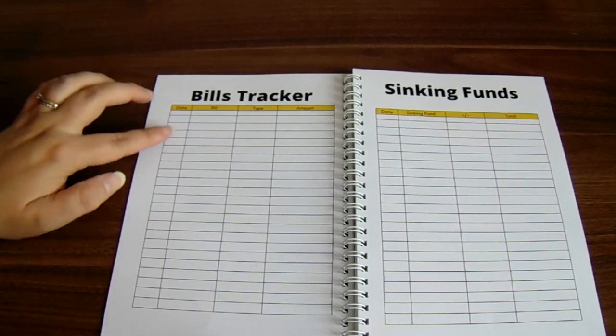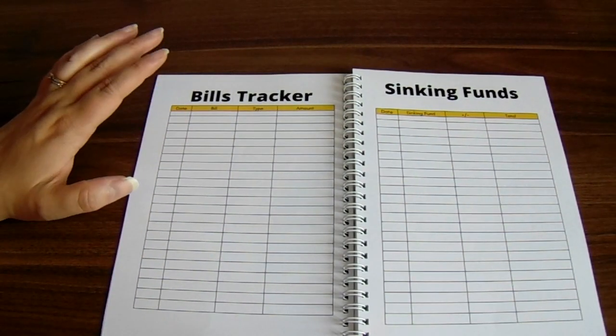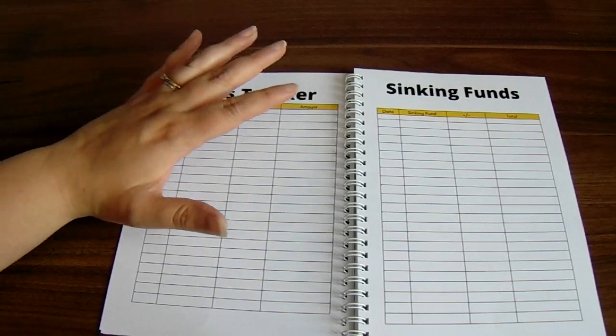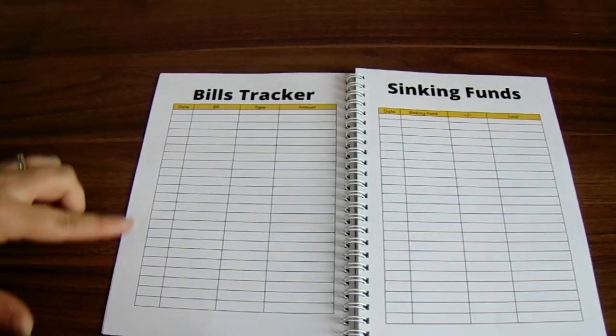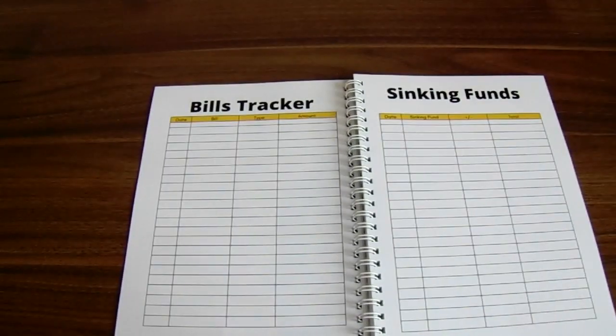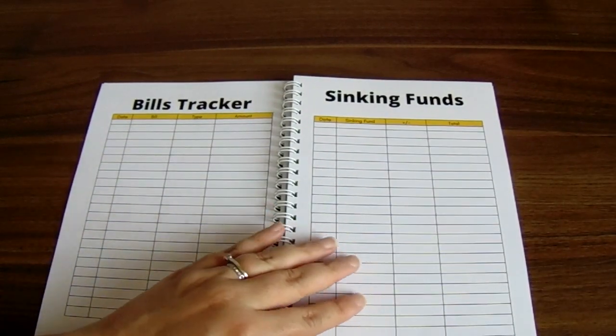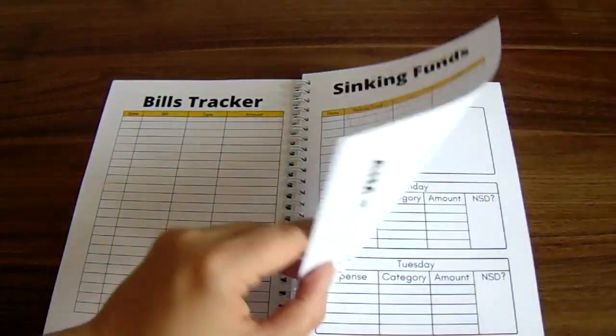I've gone back to the list of the bills tracker, so you can put the date it goes out on, the bill itself, what type, so direct debit or standing order, and the amount. So you can still see them, it's just a list rather than the calendar page. Then you've got a page for sinking funds during the month, whether you add to those or not.